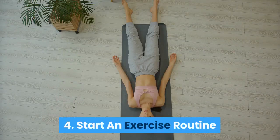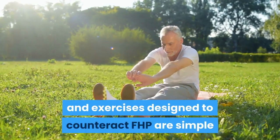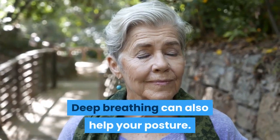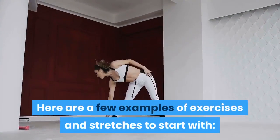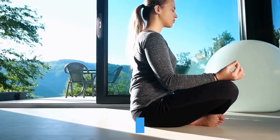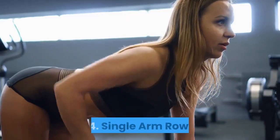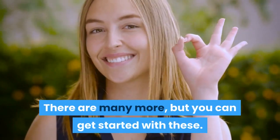4. Start an exercise routine. Many of the stretches and exercises designed to counteract FHP are simple and can be worked into your daily routine. Deep breathing can also help your posture. Here are a few examples of exercises and stretches to start with. 1. Forward neck stretch. 2. Posture alignment. 3. Scapula retraction in prone. 4. Single arm row. There are many more, but you can get started with these.